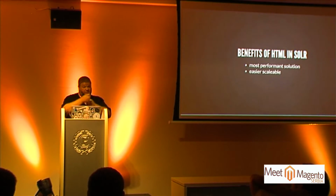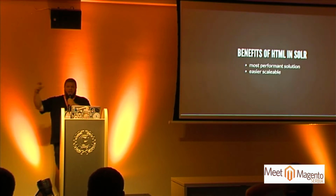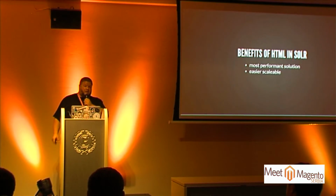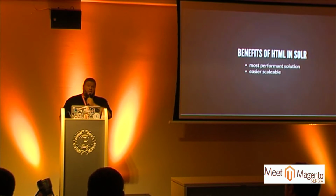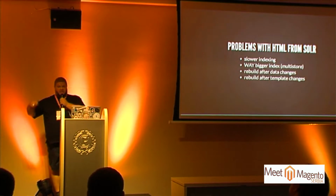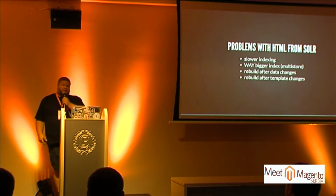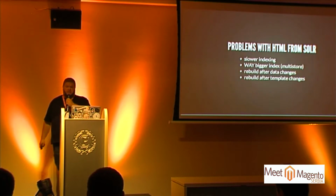Yeah, and then we could use HTML completely direct in Solr. The benefits: you don't have any processing, you have a call, get it, replace it, done. It's super easy to scale because you have only static data, and it's the most performant solution we could think of as of now, and probably, hopefully, in the future. But the problem with it is the indexing is slower because you have to generate every single HTML. You have to generate everything the client is generating right now upfront, but only once, not for every request.